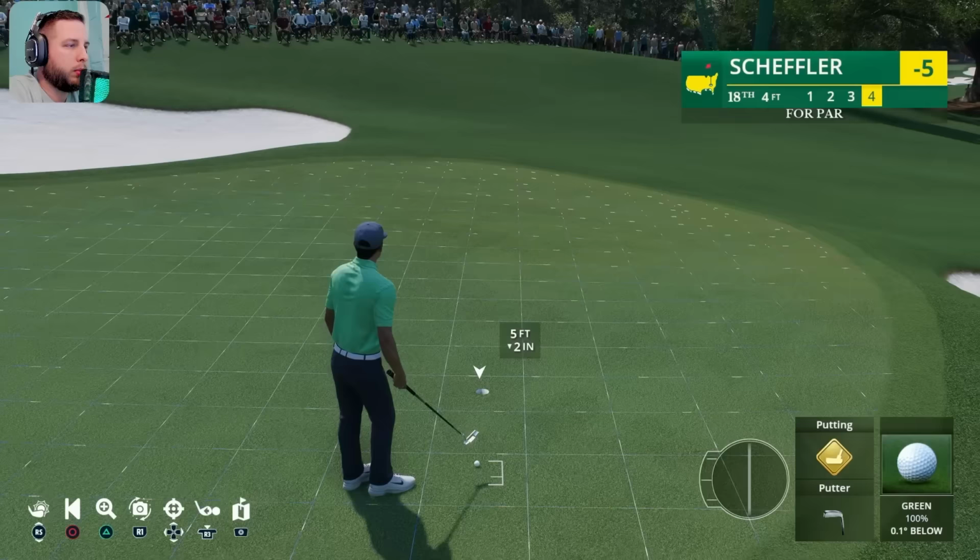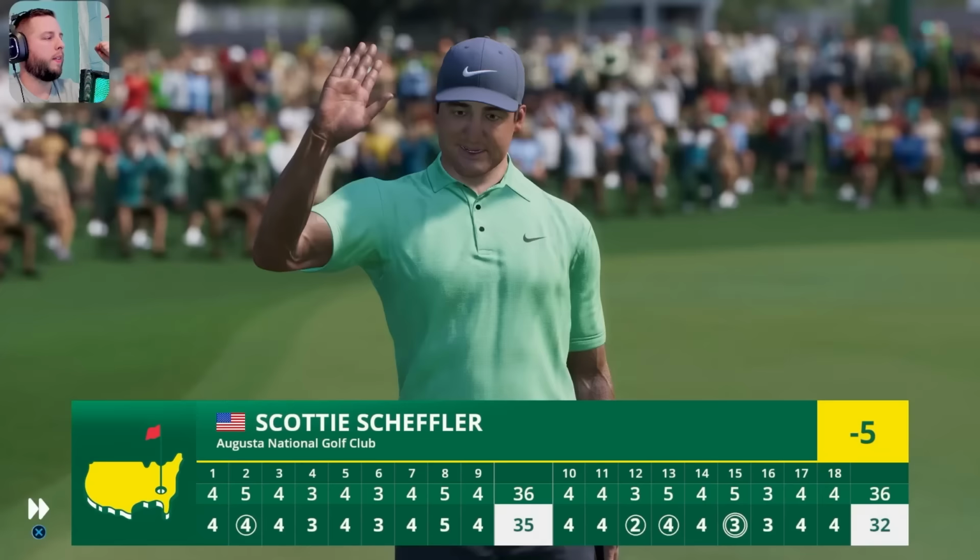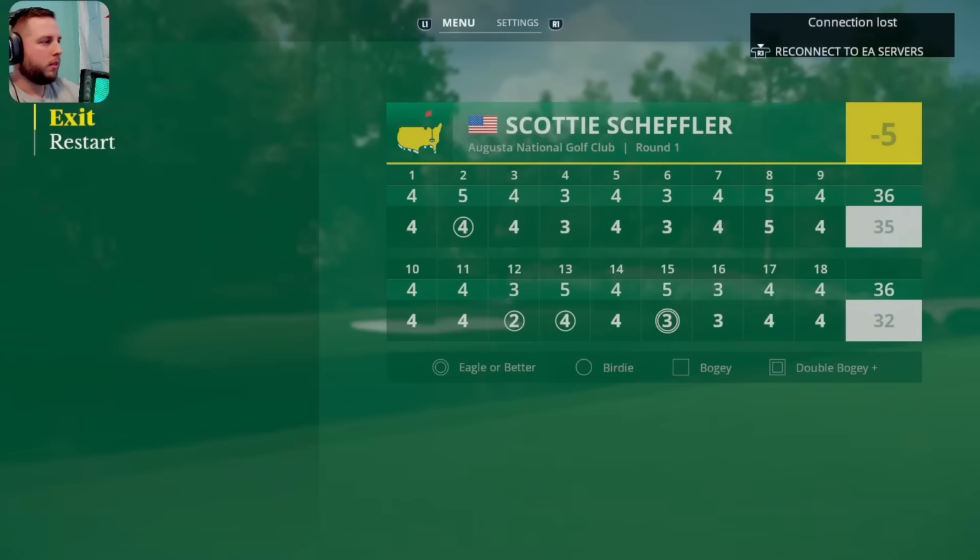Scotty. Okay, a good putt. 5 under. Able to save par at the Masters. And that's going to be a round of 67.